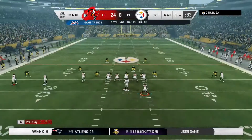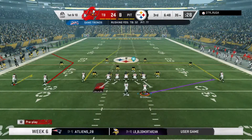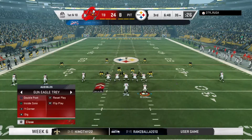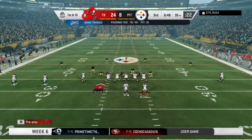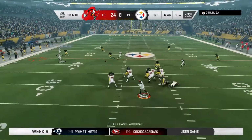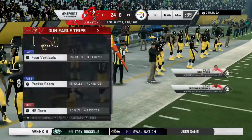The Bucs offense set to begin their next possession. Winston now to throw on 1st down. He's got this one complete to Perriman.